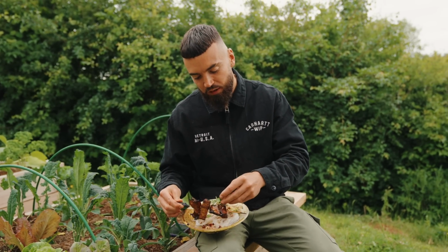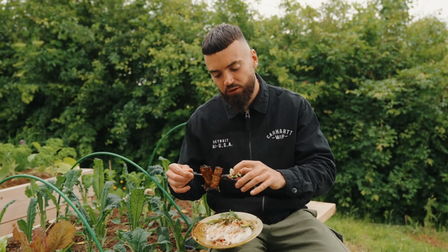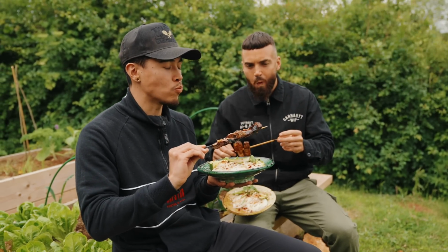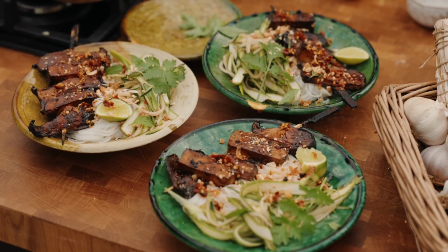It is simple. And once you've got that sauce done, that will last forever. So you can make this whenever you want. Not forever, but you know, like a number of weeks. Beautiful glaze. This is actually finger licking good.